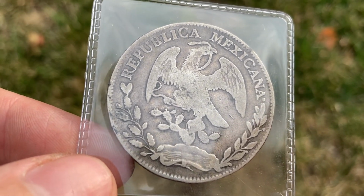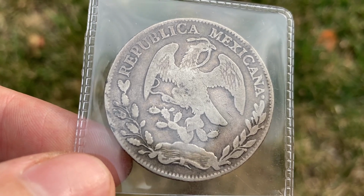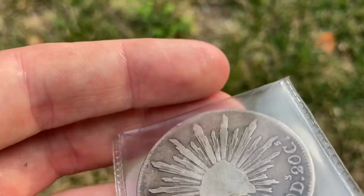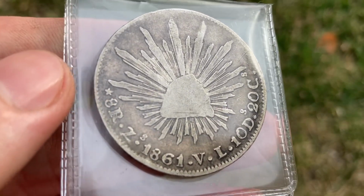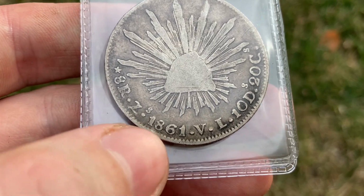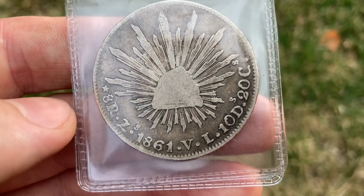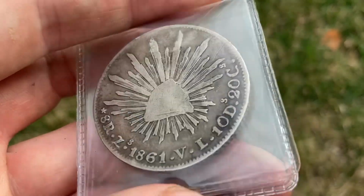Really neat coin. There's the Republic of Mexico on the back with the eagle standing on a cactus holding a snake. And then over here, I think this is the Phrygian cap with sunburst around it. There's the denomination 8 reals, 1861. And that's just a really neat coin. It's a big coin too, a big silver coin.